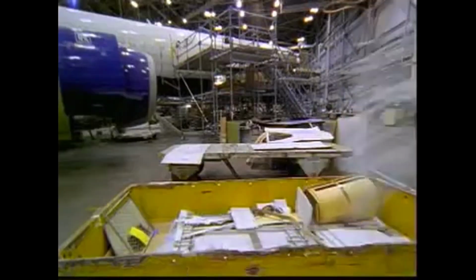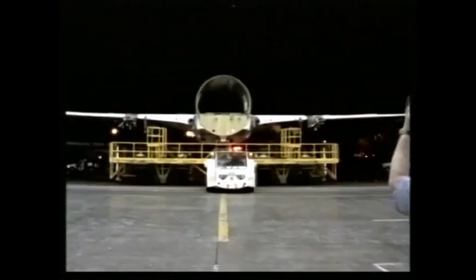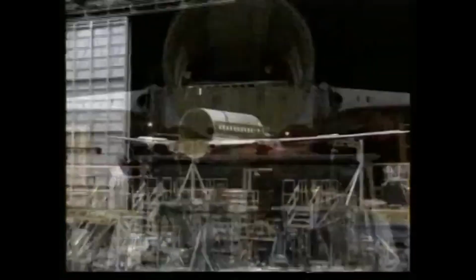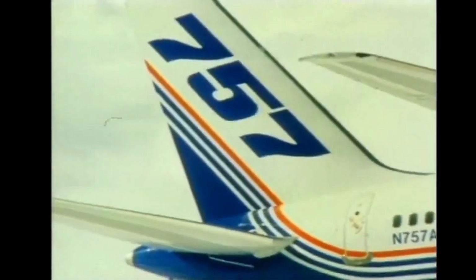Despite being a narrow-body aircraft, it has been known to produce wake turbulence similar to that of significantly larger wide-body aircraft. This characteristic has led to the 757 being classified in the same category as wide-body jets for air traffic control separation standards. When the 757 first entered into service, it was placed in the same category as other narrow-body aircraft such as the Boeing 737 and the Airbus A320.